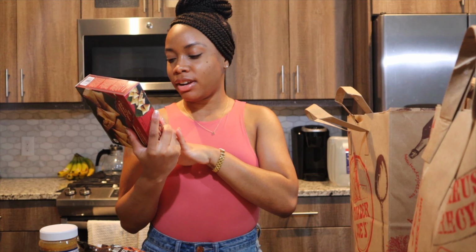We usually get spinach when we make burgers. We usually put spinach instead of lettuce, but I was just like, why not try some arugula since I also saw it in the picture as well. So I was like, let's try some arugula. I think it tastes good. So that's that. And of course, we're gonna have some tomatoes on the burger as well.